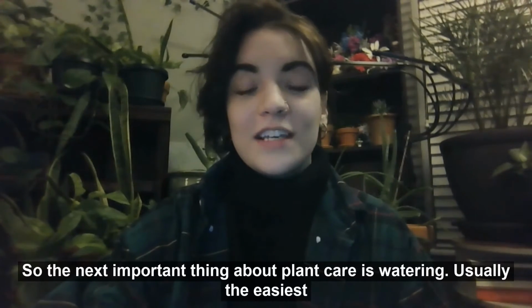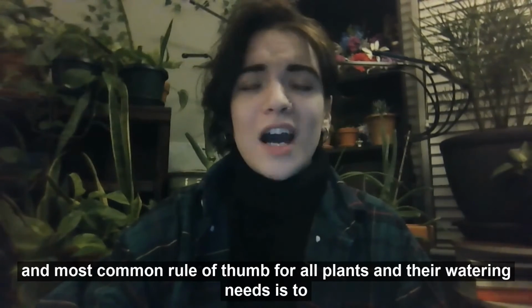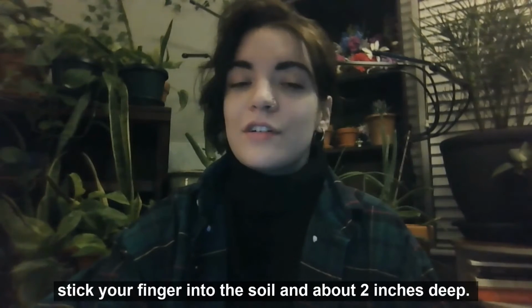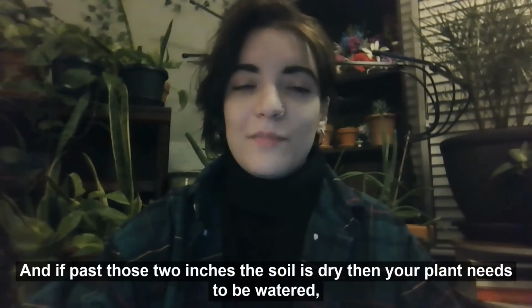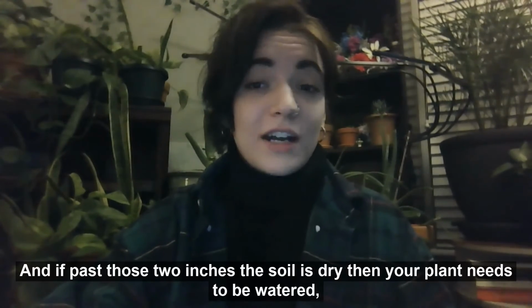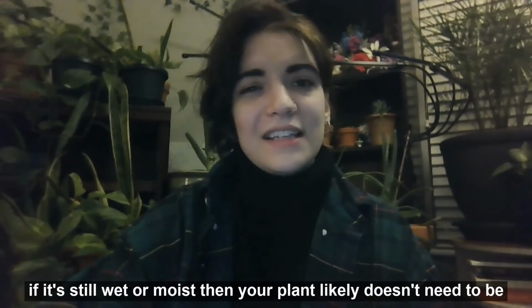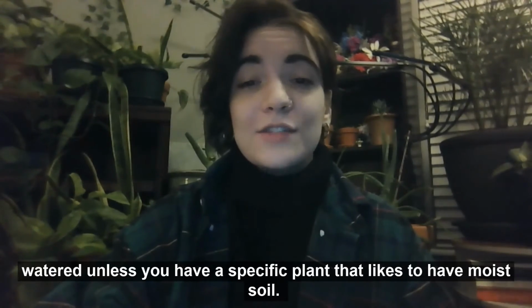So the next important thing about plant care is watering. Usually the easiest and most common rule of thumb for all plants and their watering needs is to stick your finger into the soil about 2 inches deep. And if past those 2 inches the soil is dry, then your plant needs to be watered. If it's still wet or moist, then your plant likely doesn't need to be watered, unless you have a specific plant that likes to have moist soil.